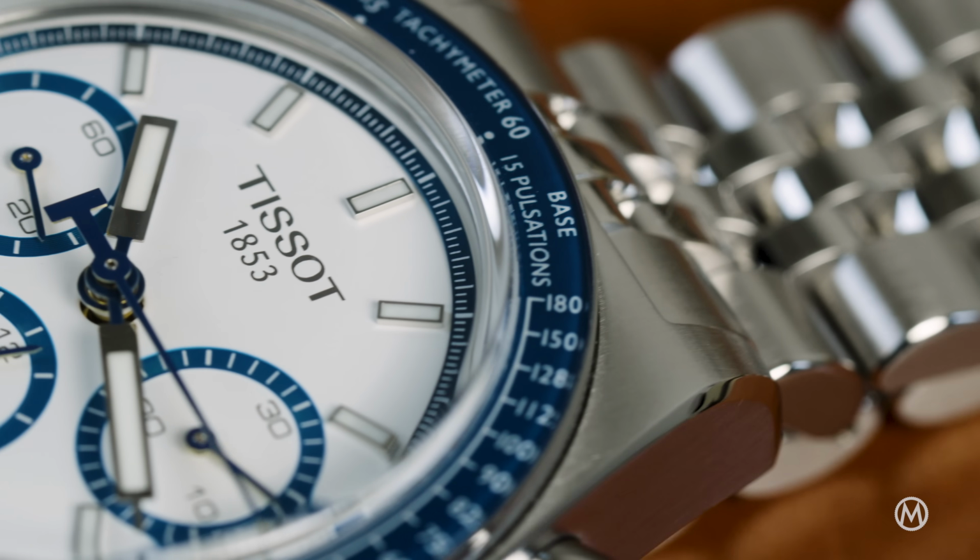Tissot's fine PR516 chronograph now gets an automatic update and Blue Panda dial.